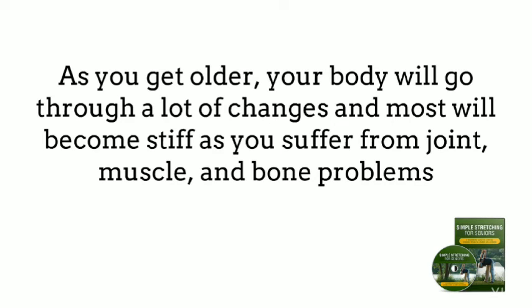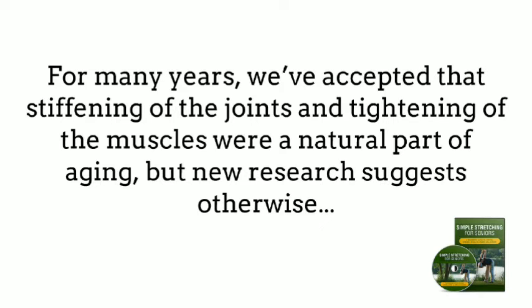As you get older, your body will go through a lot of changes. Your hair will turn gray or white, your skin will become wrinkled, and your body will become stiff as you suffer from joint, muscle, and bone problems. For many years, we have accepted that stiffening of the joints and tightening of the muscles were a natural part of aging, but new research suggests otherwise.